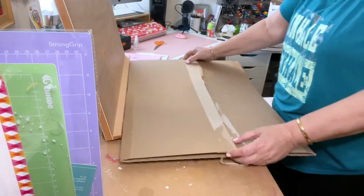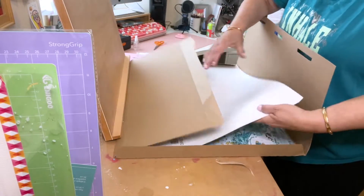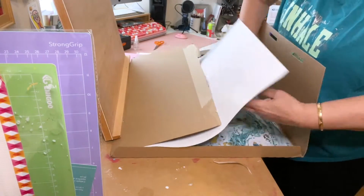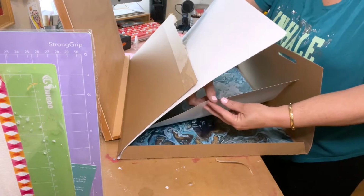Okay, this is the one I received last week. I think it came out really nice. It's a nice size for like a living room.